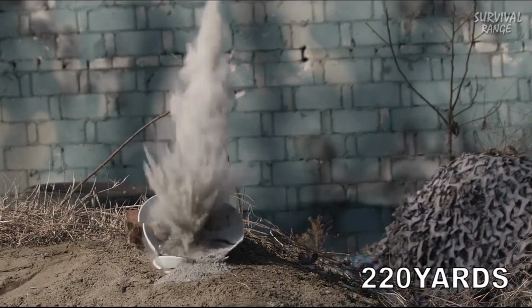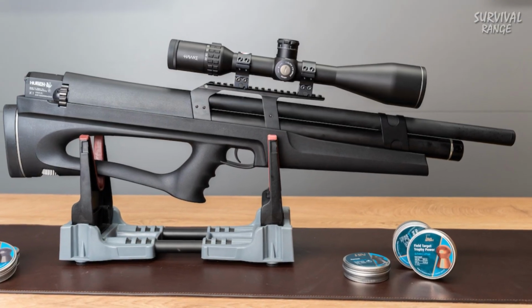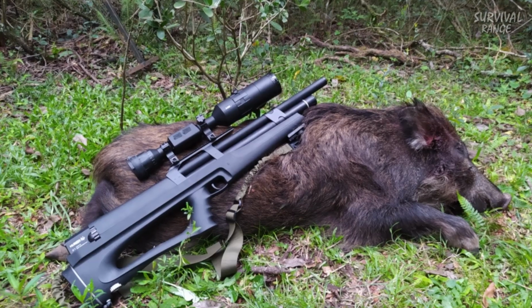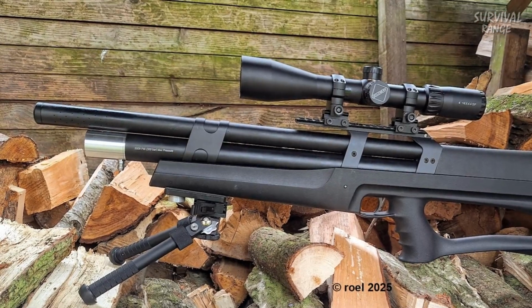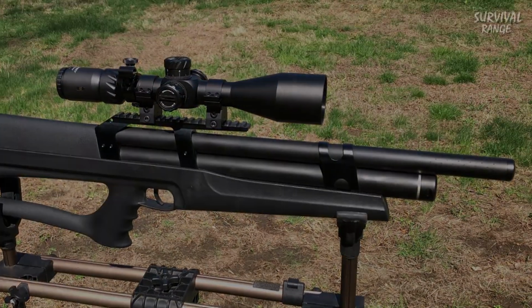The side lever action is smooth, and the adjustable trigger ensures a crisp shooting experience. In tests, the K1 delivered exceptional accuracy, even with heavy pellets at long range. If you're looking for a semi-auto rifle that combines power, precision, and speed, the Huben K1 is a standout choice.